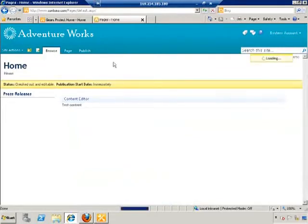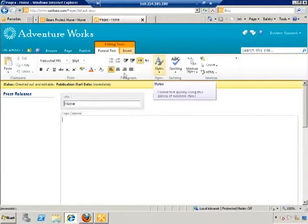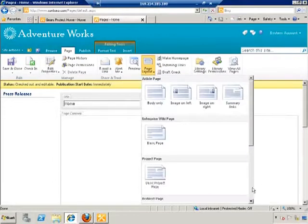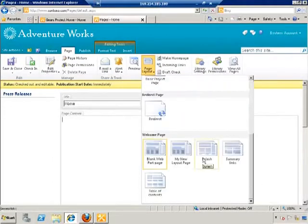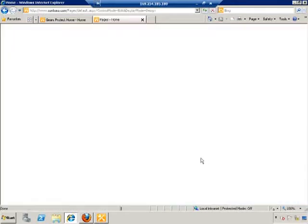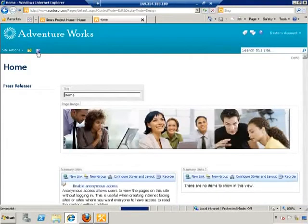If I switch back to the editing mode and switch the page layout back to the splash page, right away that particular web part is going to be placed into some zone, because it doesn't know which zone you want it in, and basically the web part is going to be rearranged and look different.